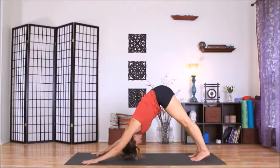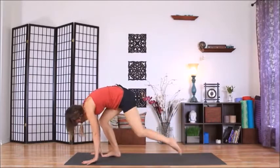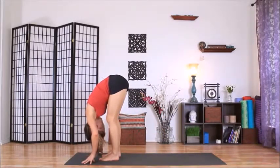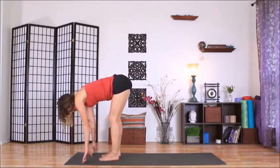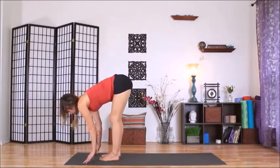At the bottom of your exhale, step, walk, or hop your feet forward, coming back to your forward fold. Release the weight of your head, neck, and shoulders as you fold over your legs. Then again, as you inhale, lengthen your spine, reaching your heart forward, lift your belly up and in. Then exhale to fold, let it go.